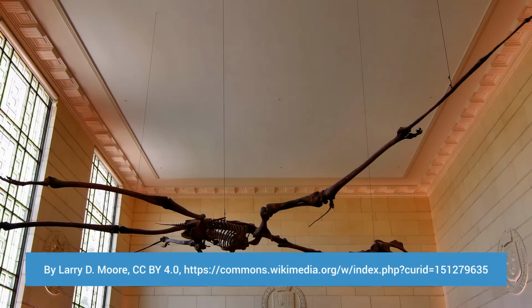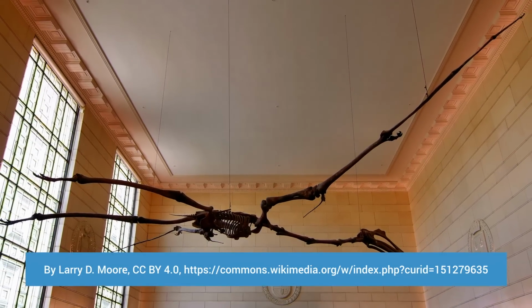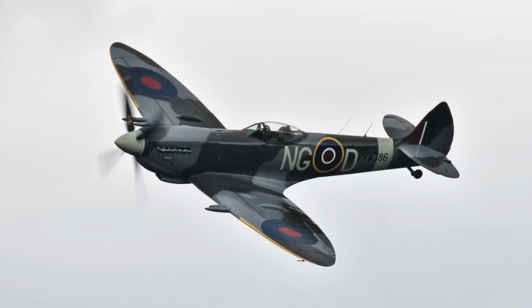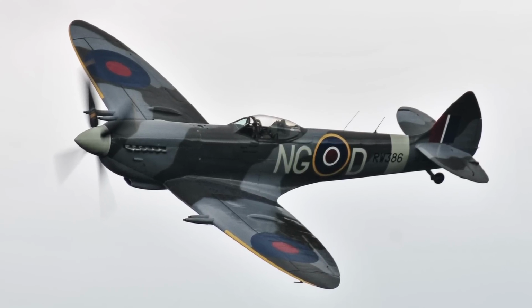An approximate estimate is hard to get, again because we don't necessarily have a huge data set to work from. Scientists estimate maybe it was around 10 meters in length. Some estimate that it could have been as big as 15 meters from wingtip to wingtip. That is incredibly big if you bear in mind that probably the most famous British one-man aircraft, the Spitfire, has a wingspan of 11 meters. So this thing, about the size of a Spitfire, but it was a living, breathing animal.